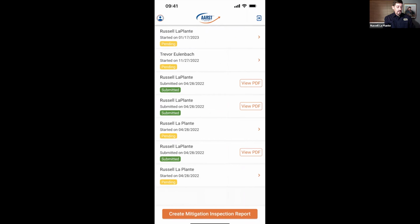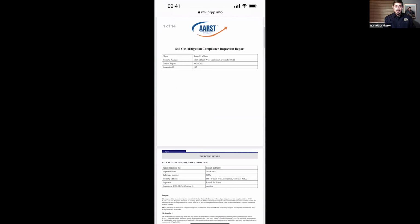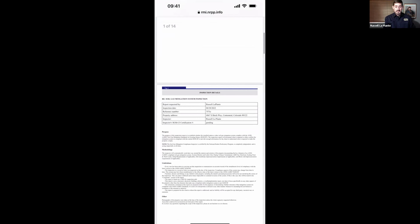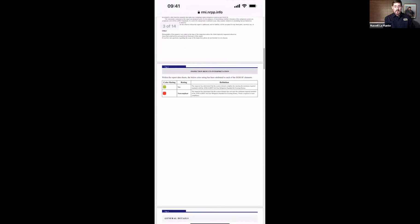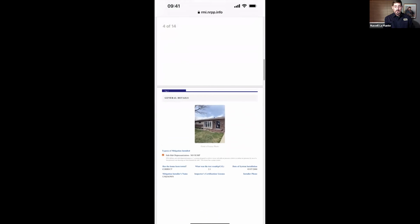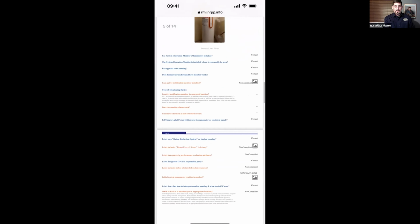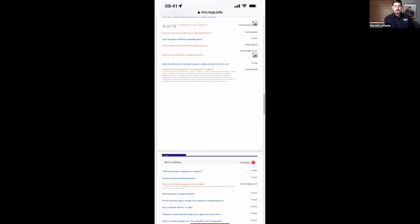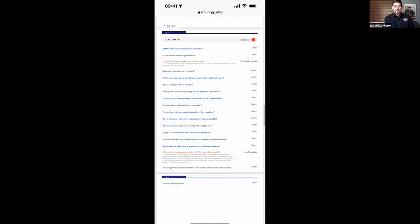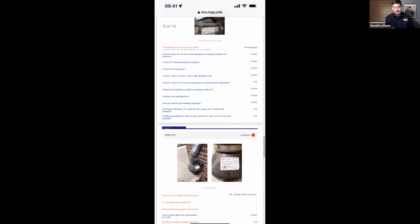So here's an example of a completed report. And this is just me doing a quick little inspection, whether or not it was compliant, photo of the house, photo of the manometer. Pretty simple. Again, I think any of us could replicate this in our own individual software. I have in mind.